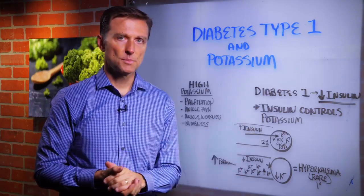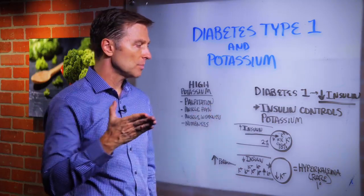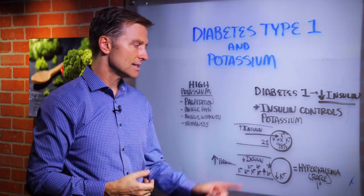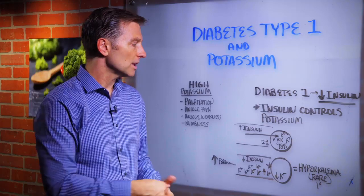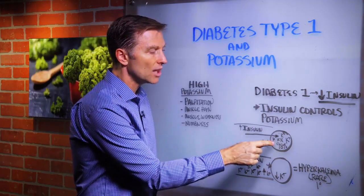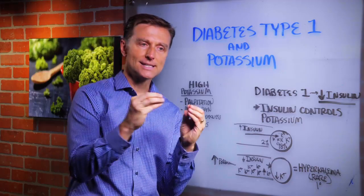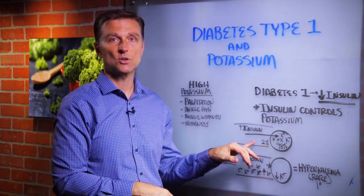Insulin controls potassium in the cell. So if you have more insulin, there'll be more potassium that goes in the cell. Now, if you have insulin resistance, it's not going to go in the cell because it's blocked. But normally, insulin drives potassium in the cell where it should be stored. 98% of all your potassium in your body is inside the cell, not outside the cell, or even in your blood. You only have 2% in your blood.